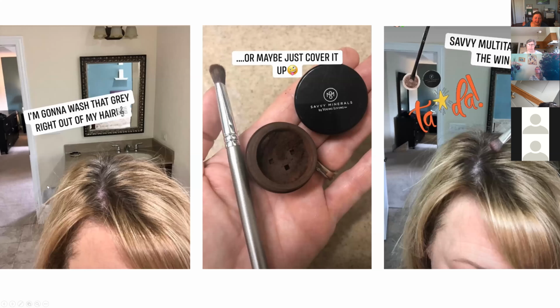Another way, a little DIY tip for your hair, is, again, you want to take the gray out. I just posted this recently. And again, with everything closed right now, you might not have access to your hairdresser. But maybe you can just cover it up for a little bit, using maybe our Savvy Minerals, a multitasker. Or if there's another color that you like, maybe a black hair, we have our black coloring. So lots of different ways that you can use natural products instead of using something that might be not so healthy.